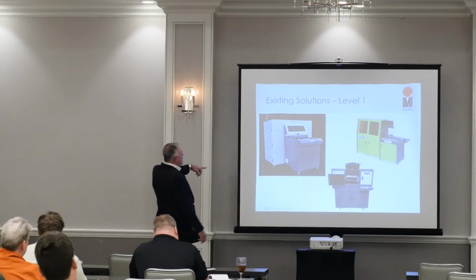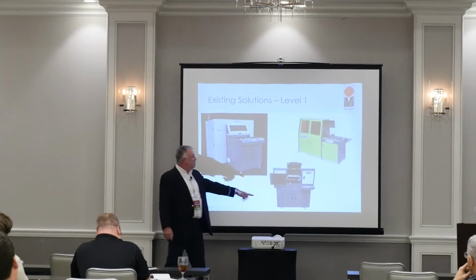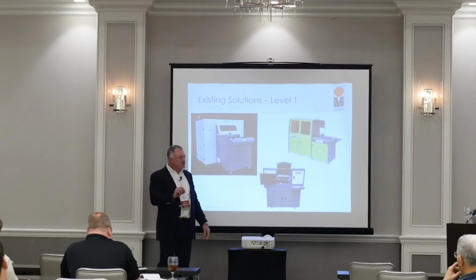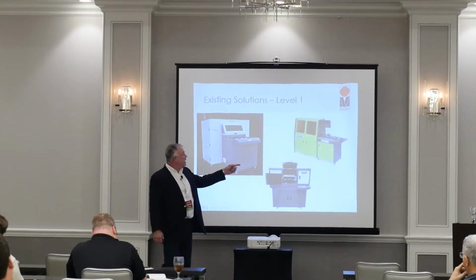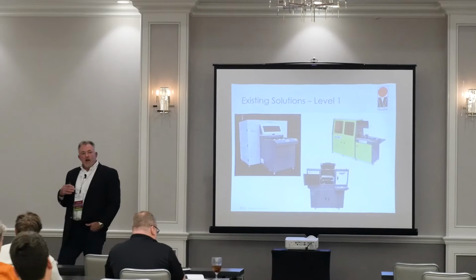This is the Quad Rev by Innovative Digital Solutions. This is the Bottle Jet by Engineering Print Solutions of Vermont, and the Helix by Ink Cups. Good machines, all of them, but they're not that fast.